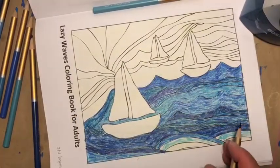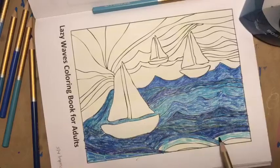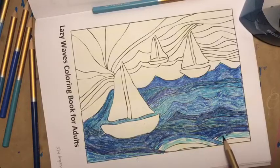Hey, Jamie. Jamie's saying, I have the same sharpener and I love it. Jamie, I saw your post actually about the sharpener. Isn't it great?